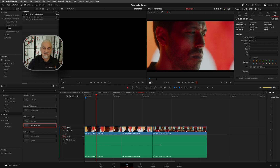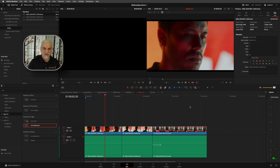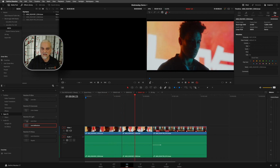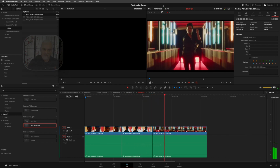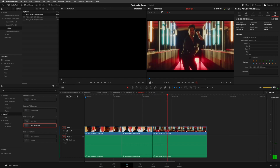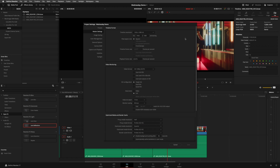This might seem unwieldy for most systems to push around, but I just want to show you here that, as I play this back, the green GPU and the frame rate are locked, indicating good GPU health and timeline frame rate. And I'm accomplishing that through Resolve's resolution independence, we'll call it.